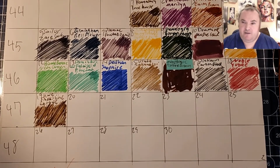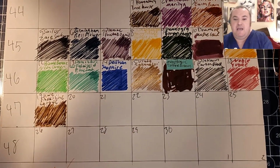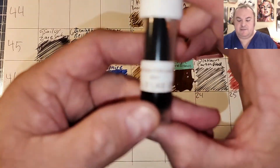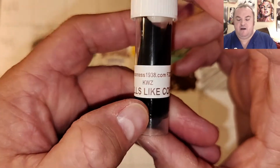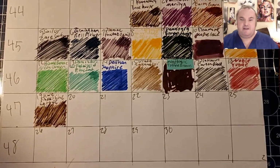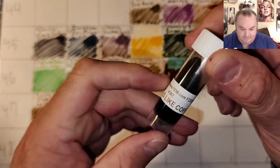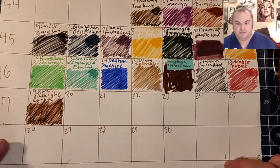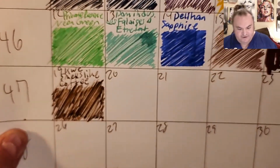Today, we are looking at another brown ink. This one is from KWZ. It smells like coffee. And instead of KWZ's normal vanilla smelling ink, this one does smell like a nice light brew coffee, which is very interesting because it also looks like coffee. Very nice, very nice.